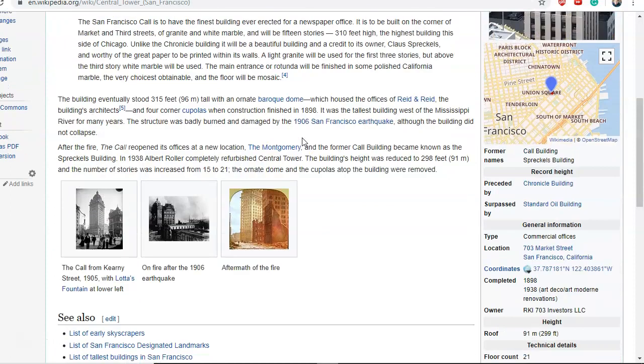Okay, so the building eventually stood 315 foot tall, which housed the offices of Reed and Reed, and the four corners when finished in 1898. It was the tallest building, damaged badly after the fire of San Francisco, but it still stood very well. Building's height, okay, so here it is. After the fire, the core reopened its offices at a new location, the Montgomery, and the former core building became known as the Spreckels Building.